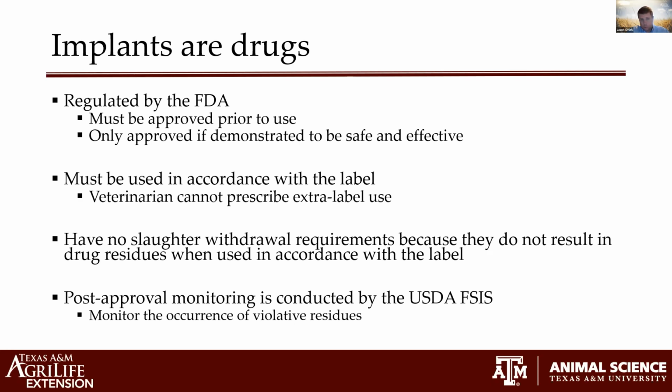they have no slaughter withdrawal requirements because they do not result in drug residues when they're used in accordance with the label. So when we use these products appropriately, we don't have to be concerned about a violative drug residue. The other thing that's important to recognize is that even though this product is approved on the front end before it's made available to us, the process doesn't end there.